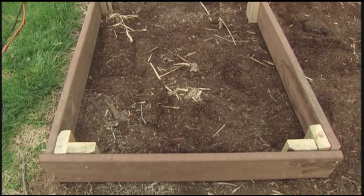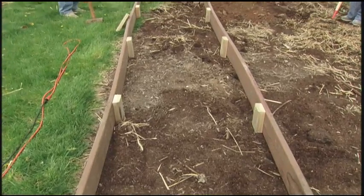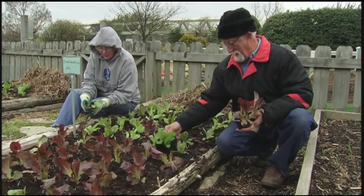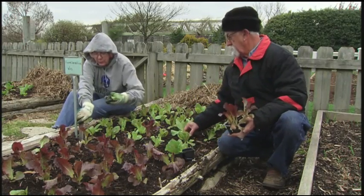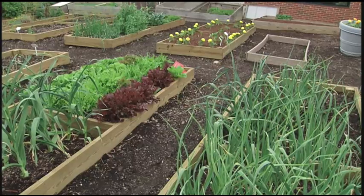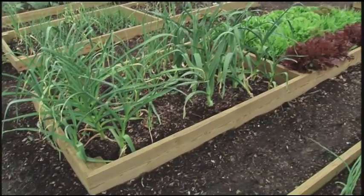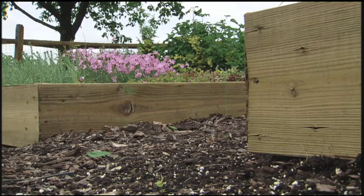The size of the bed will vary depending on the gardener's needs and the space available. Beds are typically constructed no more than 4 feet wide, since this is the width that allows for an easy reach into the bed from either side. An aisle of 3 to 4 feet is maintained between beds to allow easy access with tools and equipment, such as wheelbarrows, hoses, chairs or stools, and wheelchairs.